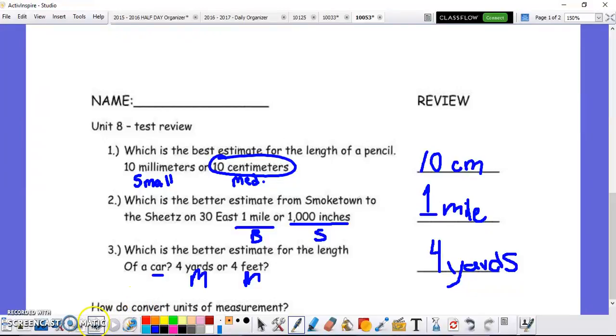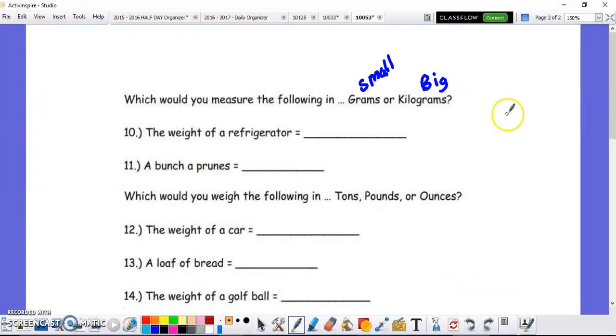We'll come back to the conversions in just a second, but if you flip it over, you can see similar questions for grams and kilograms. Notice that I marked the grams as small because we told the students that a gram is about the weight of a paperclip, and I marked the kilograms as big because we remind the students that a kilogram is about the weight of a ton. And again, all of this is discussed in previous videos here on the webpage, so if you need a review on that, just check out those videos.